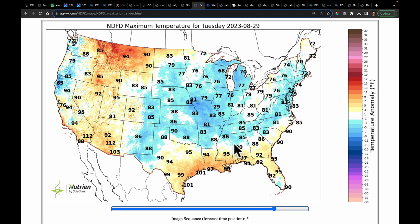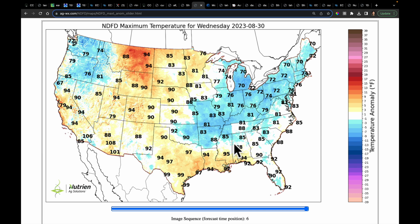to the northeast. There it is on Tuesday and Wednesday. Now, you know that we've been talking that to start the month of September, we expect these temperatures to warm back up again. But remember, September is a transition month. It's the beginning of our fall transition. So to be hotter in September is not the same as being hotter in August, and certainly not in July.